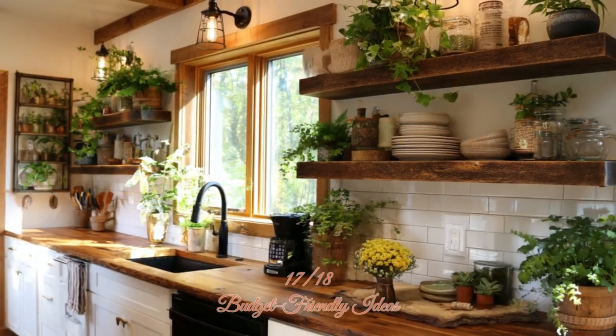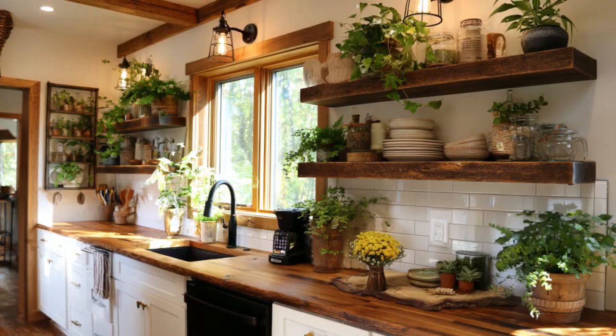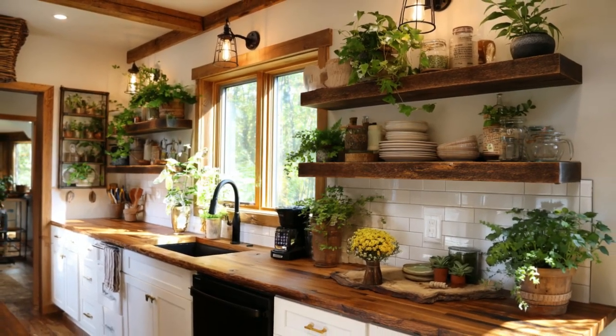You don't need a massive budget to achieve these looks. Industrial style can be created with DIY open shelving, painted cabinets, or affordable metal fixtures.